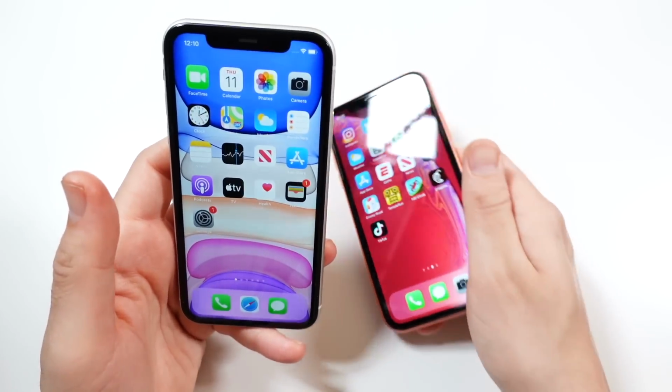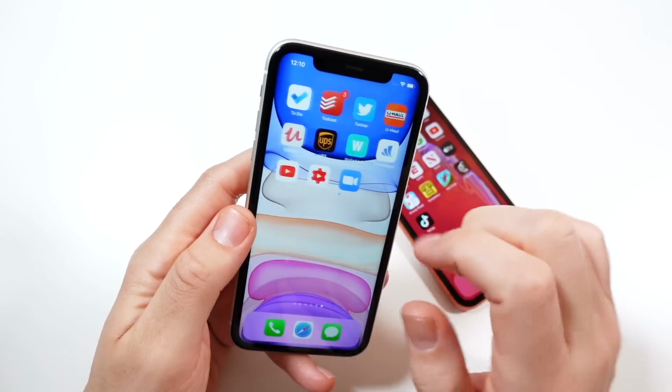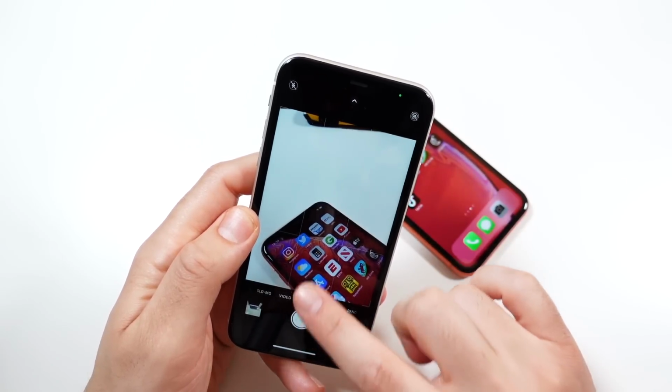Now, software, this is where you should pick the iPhone 11 because not only does it have longer software support, but it does have more software when it comes to the camera, just because it has an extra feature that allows you to go wide angle.